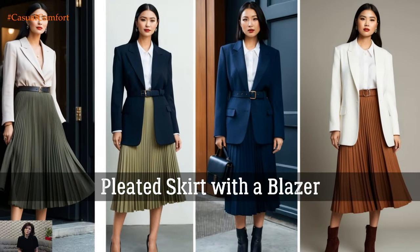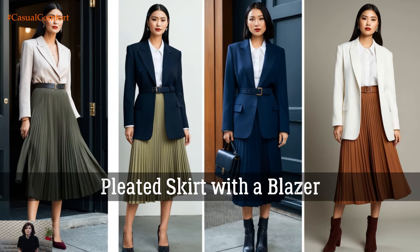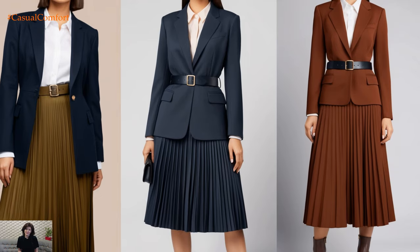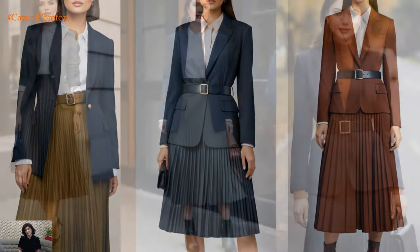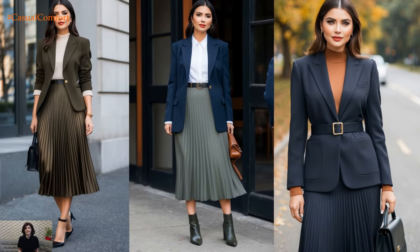For a more structured look, a pleated skirt paired with a tailored blazer is an ideal fall outfit. This look combines femininity with sophistication, perfect for the office or a business meeting. Choose a midi pleated skirt in a fall-appropriate shade like olive green, navy, or rust.